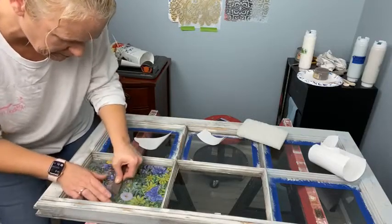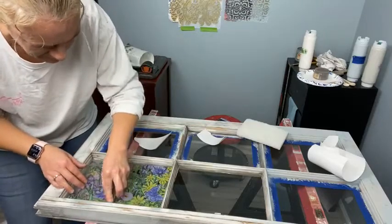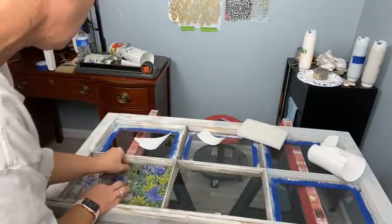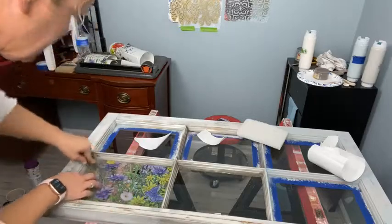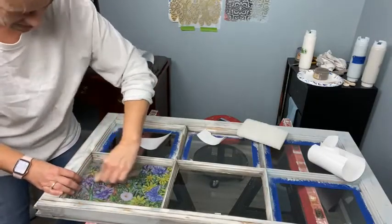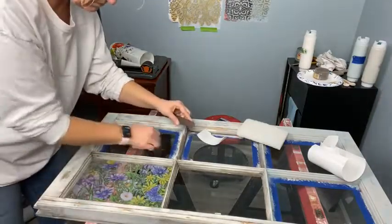I'm going to be a little bit more careful when I'm going over. But you can see here, I'm going over the section that's already done, and it's on here pretty solid, even when I'm rubbing over it again directly onto the transfer without that plastic in the middle. All right, so I think I should be able to start releasing it now.